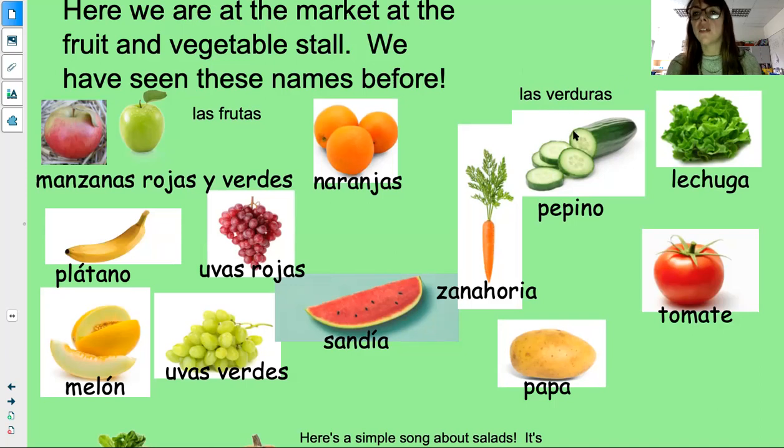Las verduras, the vegetables. Okay, so I have several vegetable names that I'm actually quite fond of. It's strange, but true. Okay, here we go. Got a carrot here. Zanahoria. Good. Pepino, for cucumber. Here's another favourite. Lechuga. Lechuga. Lovely. This one here, again, you almost don't need the Spanish. Tomate. Because it's so like the English, isn't it? And there are actually, again, two names for potato, but I thought I'd give you the simpler one, papa.